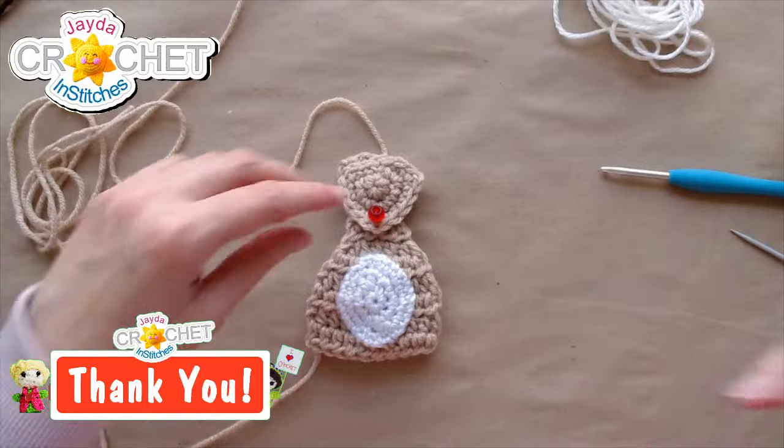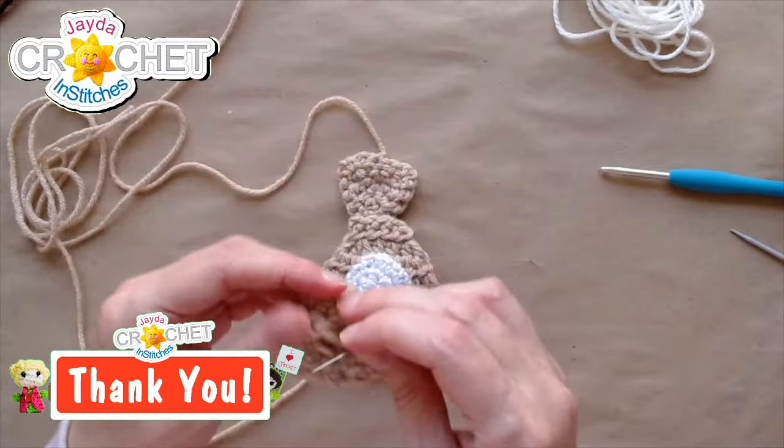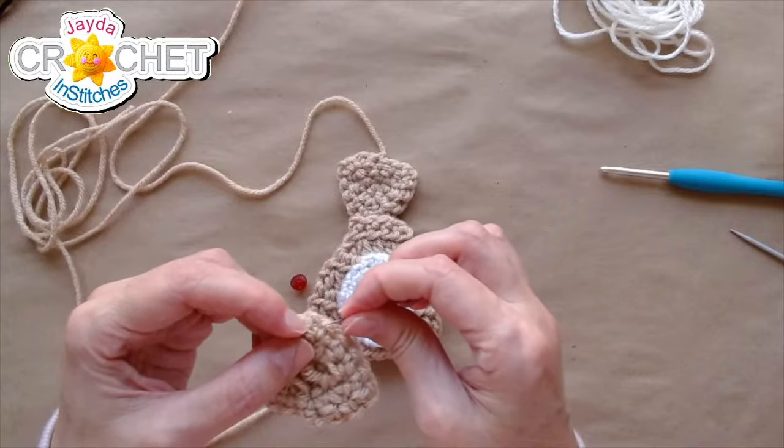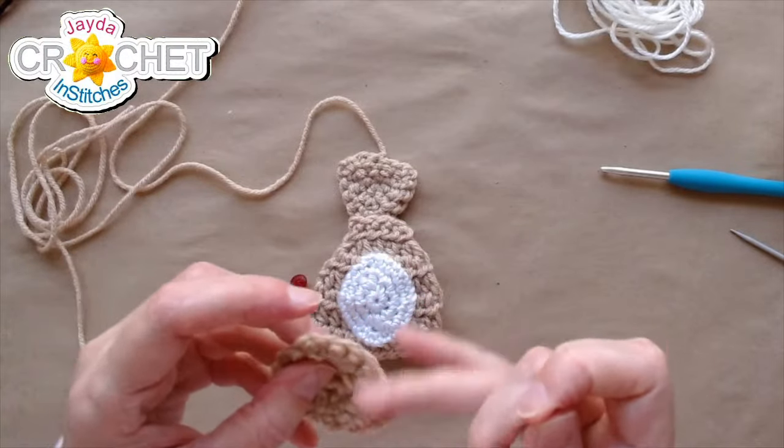All right. So the button. Button it is. I am going to attach my thread on the back edge.